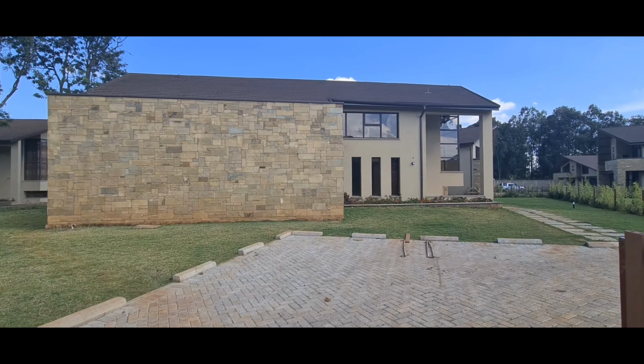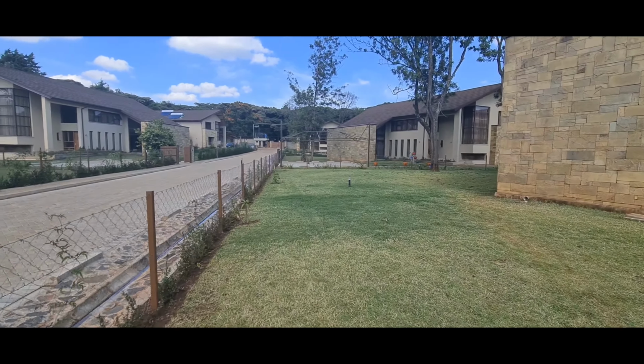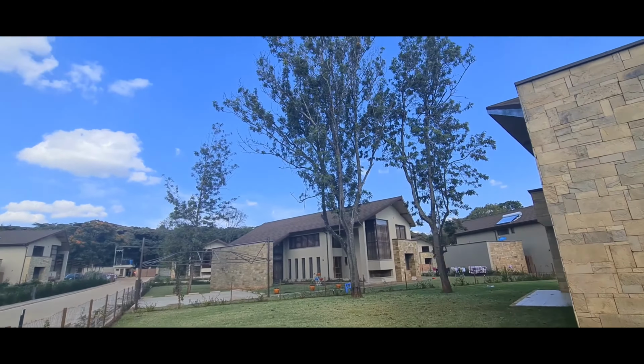It's a bedroom house, all ensuite. The land is half an acre, because that's our neighbor. This tree is a part of this house. So the land, these are the lights.